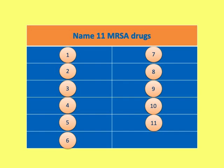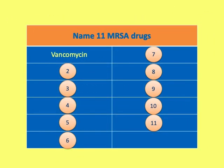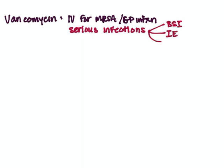We have the top 11 answers on the board for when I ask residents or students, what drugs cover MRSA? Take a minute to make your own list and then we can compare. So if you said vancomycin, ding, ding, ding, ding, that's the number one answer on the board. Vancomycin is often the first antibiotic we think of when we think of MRSA. It works for all kinds of infections: bacteremia, endocarditis, pneumonia, skin and soft tissue infections, and others.